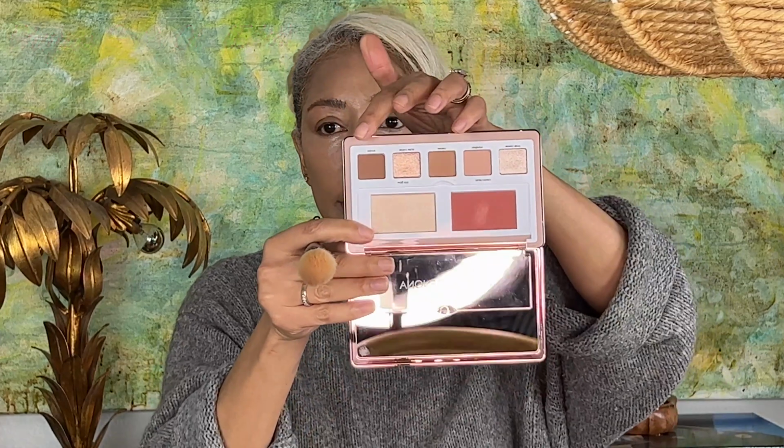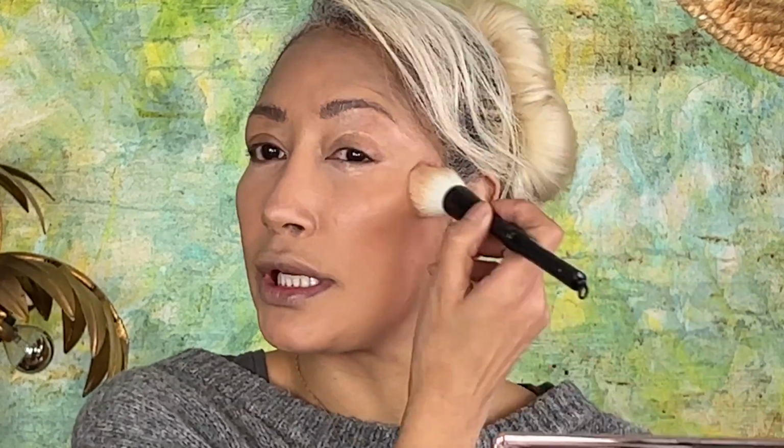Just wanna get under the cheekbone just a little bit. Okay, that's already looking good. Now let me go in with, also from the Edit, the number 1, and I'm gonna go in with the darker color here, the Smoke, okay? And let's bronze it up, give me a little bit more color, and dab this off so I don't have too much. And I just want a little bit more brown over my cheeks.